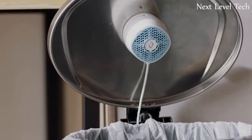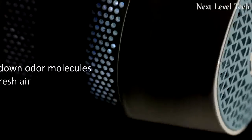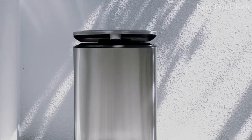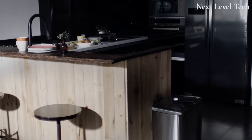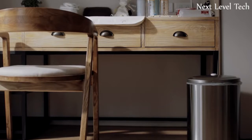No maintenance. It's a high-tech ventilation system, combining UV lighting and platinum dioxide technology to break down odor molecules and yield fresh air. A light sensor starts the deodorization when the trash can is closed. VentiFresh adapts to all kinds of trash cans, and you can use any regular garbage bags. There's no consumables that keep you spending more.